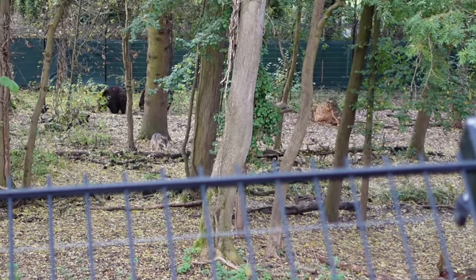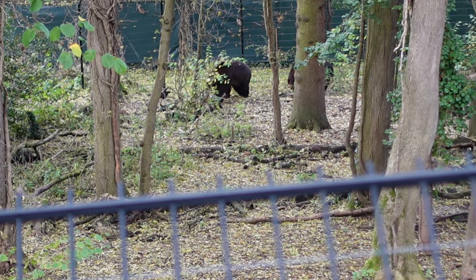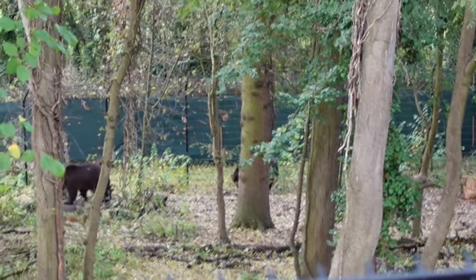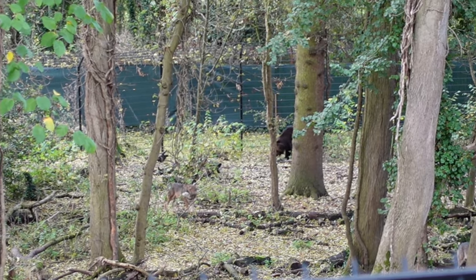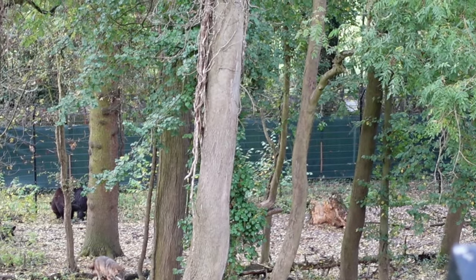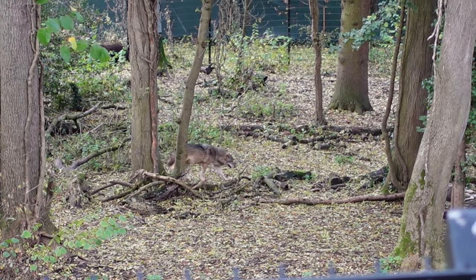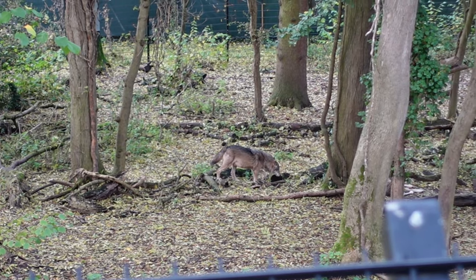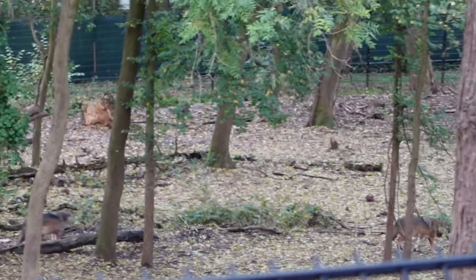Look at this wolf. Oh, we've seen the wolf. There's two bears there, and there's more wolves. There's more bears as well. There's one literally at the top of a tree over there. Can't see it. You can see the wolves. There's a little wolf. And the wolverine and the bear. They have a really big enclosure. Oh, there's three of them. Look, I can see three now.